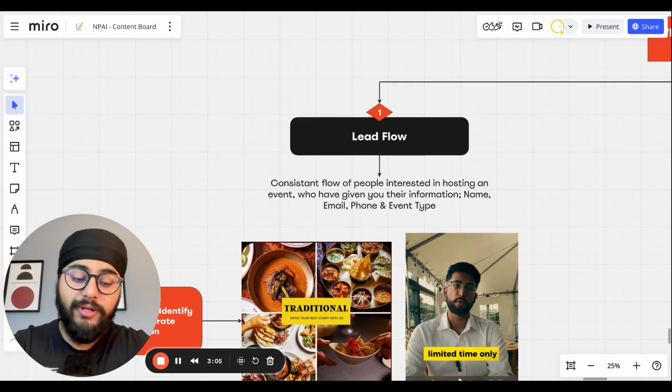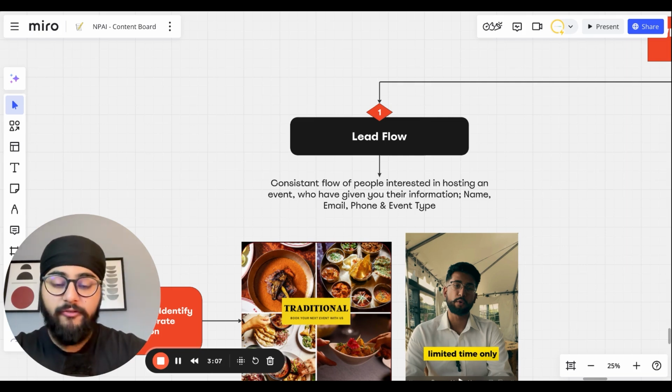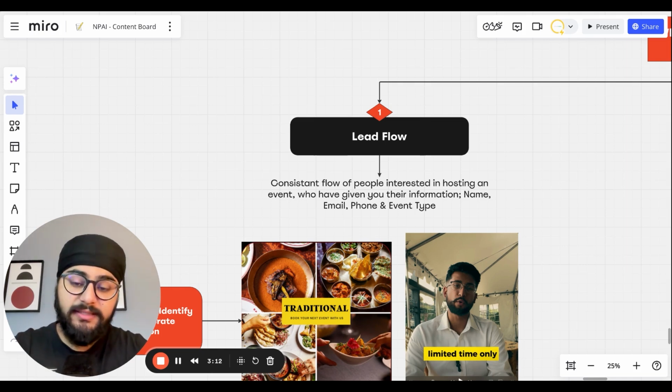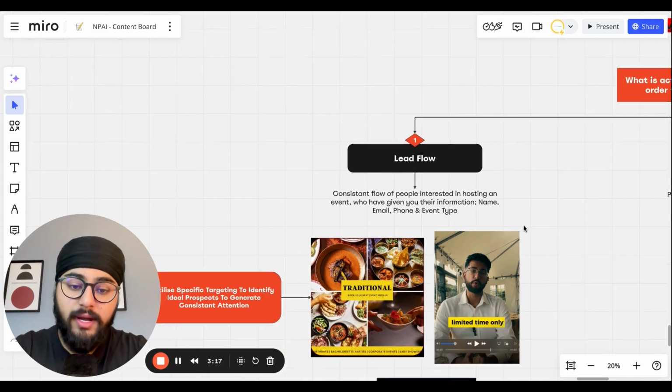Because if you're trying to build an acquisition system, you need to have people who are always giving you their information, who are always interested in what you're selling, to make this a sustainable model. And this is what this process does for you. How do we do this?